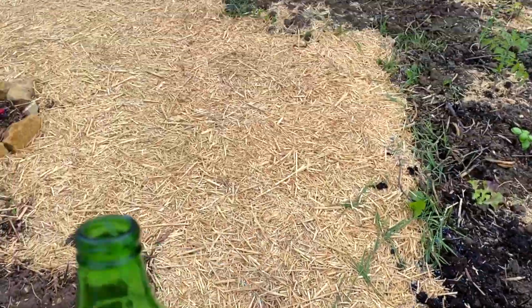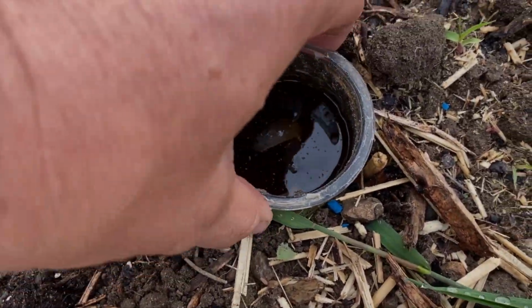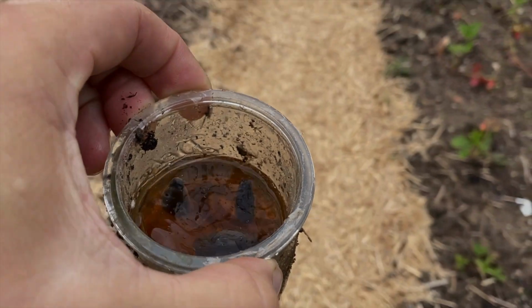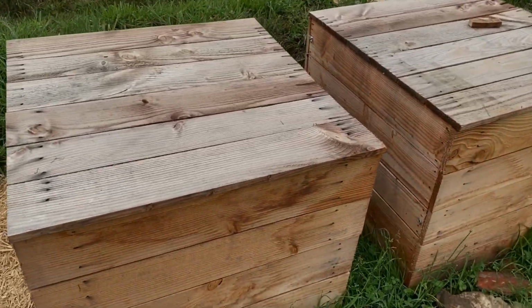And what happens is the slugs love the beer, they get in there and they drown. Now, here's one I made earlier. That's a quite successful collection. And the dead slugs and the beer go to my compost.